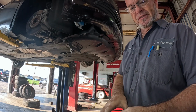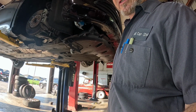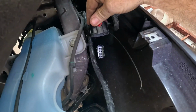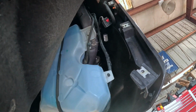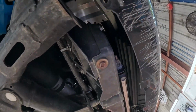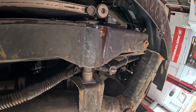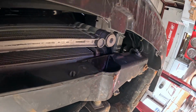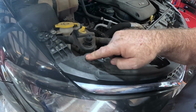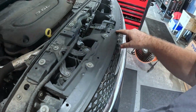3 or 4 push pins, some 8mm, some 7mm, and some 10mm screws, and it's out. Electrical connector on each side. I think that should be it. 2 of them. Not much else under here holding it. It's got a leaking radiator. I hope the customer didn't say condenser when it was really radiator. That would be terrible. Now we got some push pins, some 10s.